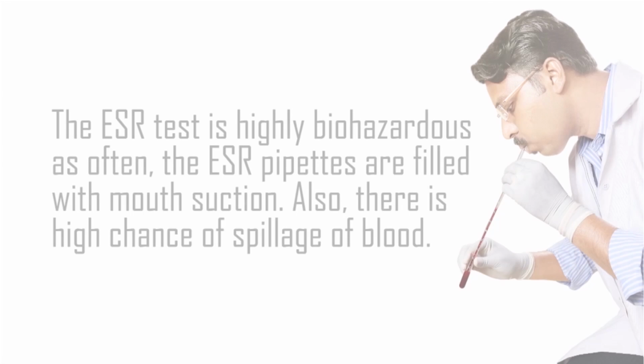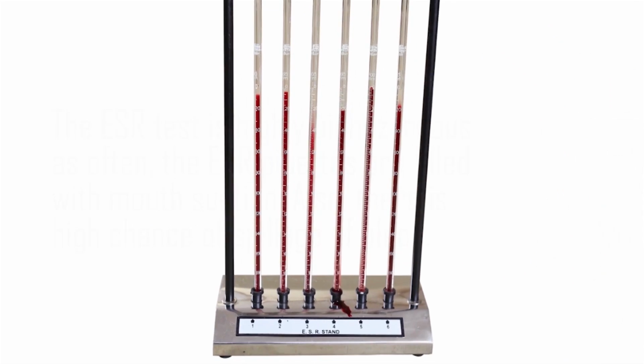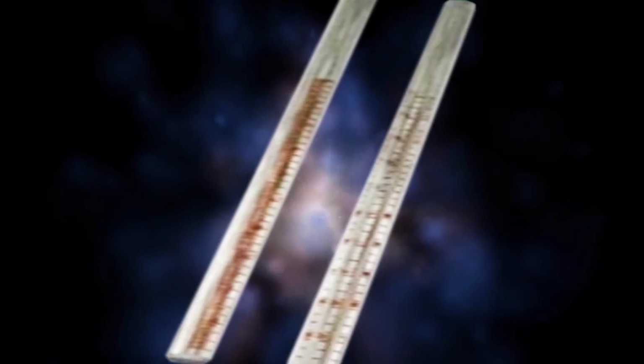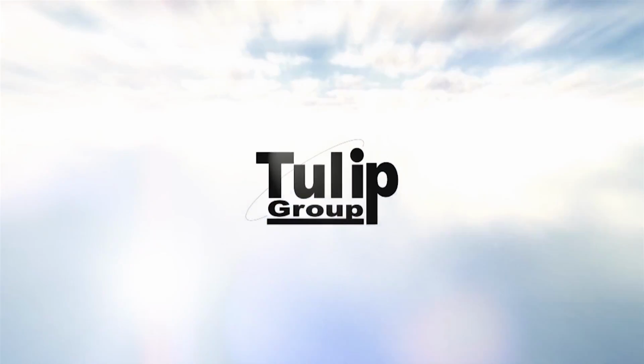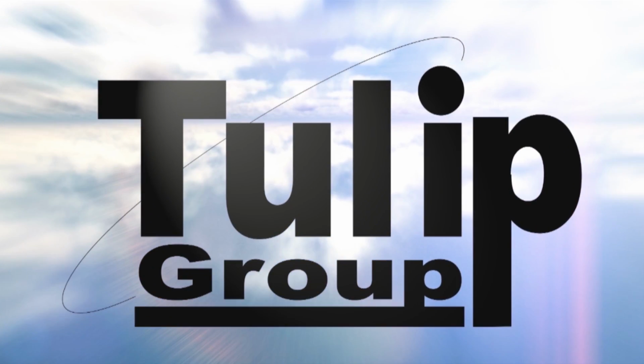And most importantly, the ESR test is highly biohazardous, as often the ESR pipettes are filled with mouth suction. Also, there's a high chance of spillage of blood. Taking into consideration all the drawbacks of the conventional method, and to eliminate the same, Tulip is pleased to introduce a complete solution for ESR testing with ErySed.